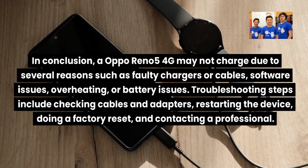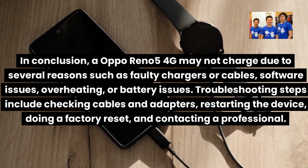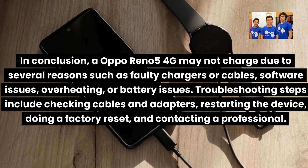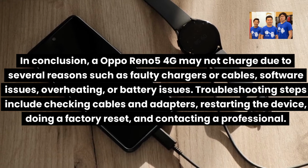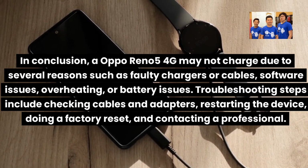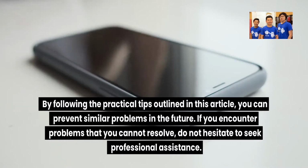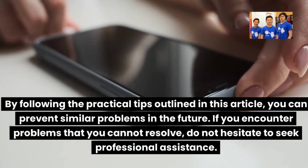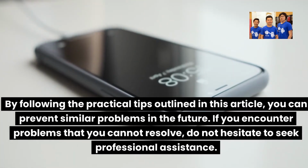In conclusion, an Oppo Reno5 4G may not charge due to several reasons such as faulty chargers or cables, software issues, overheating, or battery issues. Troubleshooting steps include checking cables and adapters, restarting the device, doing a factory reset, and contacting a professional. By following the practical tips outlined in this article, you can prevent similar problems in the future. If you encounter problems that you cannot resolve, do not hesitate to seek professional assistance.